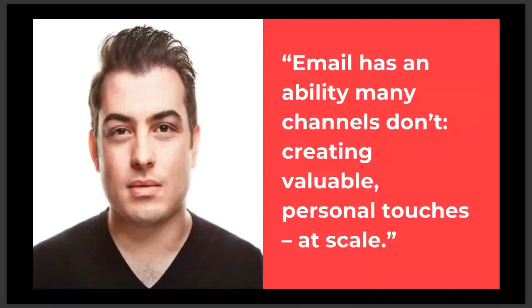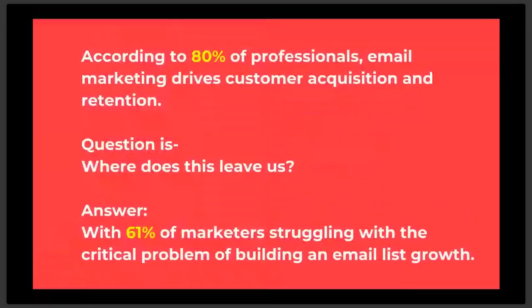In fact, according to 80% of marketing professionals, email marketing drives customer acquisition and retention. Marketers agree that while social media and search cannot be ignored, email marketing has a higher conversion rate than both of those tactics combined. And why do we say that? That's because when you're looking for the most direct way to reach and interact with your audience, it's best to turn to email. So the question is, where does this leave us? Well, with 61% of marketers struggling with the critical problem of email list growth.